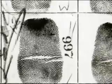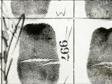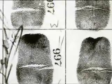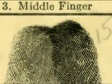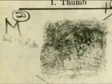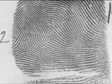Loops, whorls, arches. Skilled examiners developed methods of finding the needle in a haystack. They relied, and still do today in some cases, on a complex formula for categorizing prints, but also on unusual traits and characteristics they spotted.